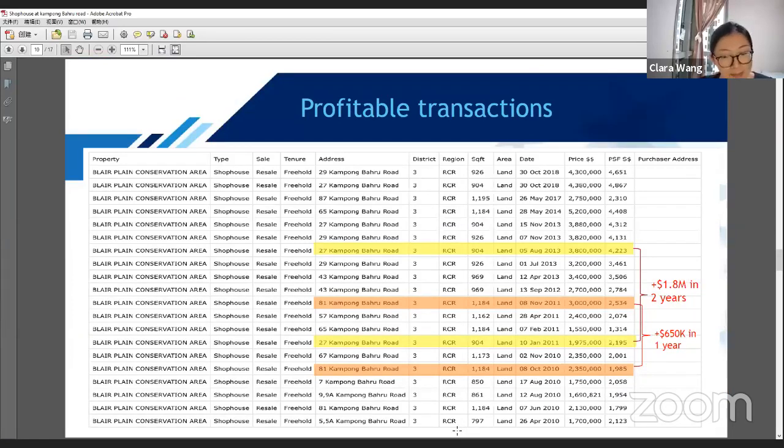The third reason why you need to buy this one is that in this area, the Blair Plain Conservation Area, all the transactions are profitable. I'll take some examples. The first example is 81 Kampong Bahru Road. In October 2010, the transaction price was 2,350,000. When it was resold in 2011, the transaction price was 3 million. So in 1 year, the owner's profit is 650,000. It's a very good profit.